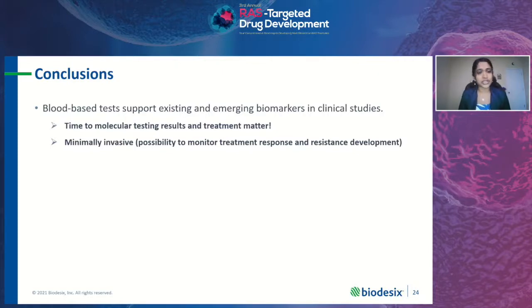It's also possible to use this technique to monitor treatment responses and also look for progression events or some sort of resistance development that might be coming along later in the timeline.